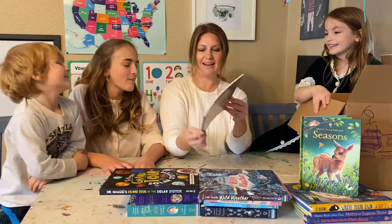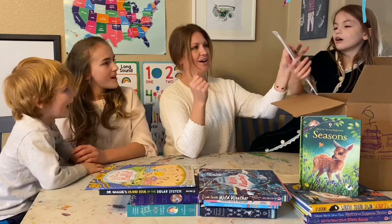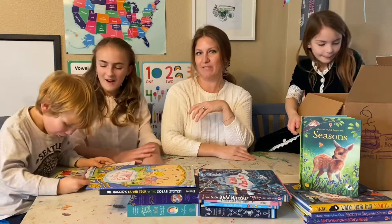First sticker book ballet. Another ballet sticker book. And these are just super fun because you can create your own storylines if you want something unique. Okay, next book. We've got a lot in here. Oh goodness, first sticker book trains. We have a train lover in our house, so that one is definitely going to our little guy.